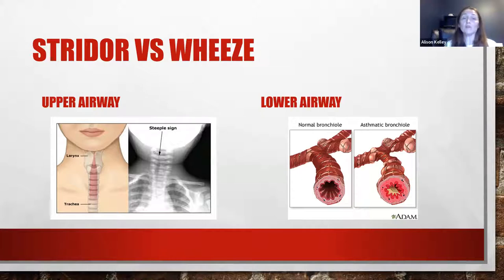And they're having difficulty getting air in, they're having difficulty getting air out. Patients, either way, can be very distressed, but it's different parts of the lungs that are affected. So both should stay with their parents. Both, you should give them oxygen.